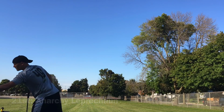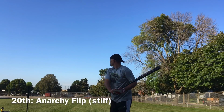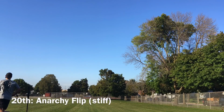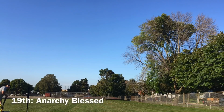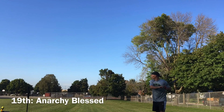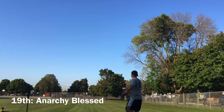In 20th place is the Anarchy Flip, the black model, which has the stiff handle, which I believe is most like, if not the very same bat as the Anarchy Leprechaun. Then in 19th is the Anarchy Blessed, and this is the one-piece model of the low compression bat for Anarchy. Now for this one, I really had higher hopes and expectations for it. I just couldn't get it to the next gear.